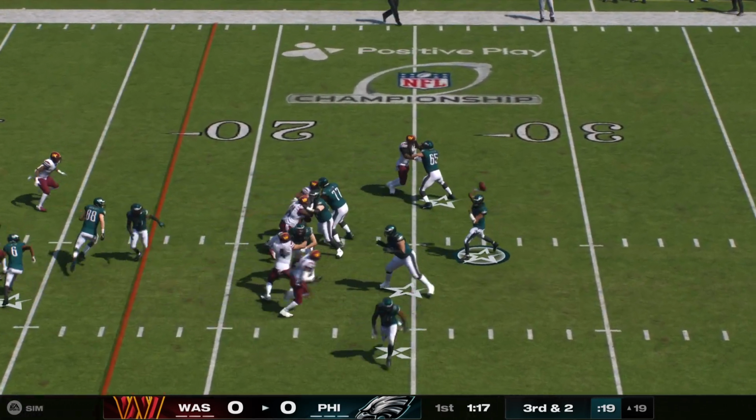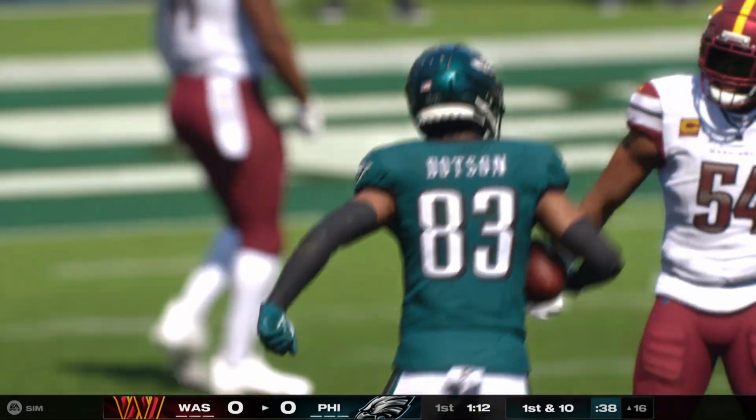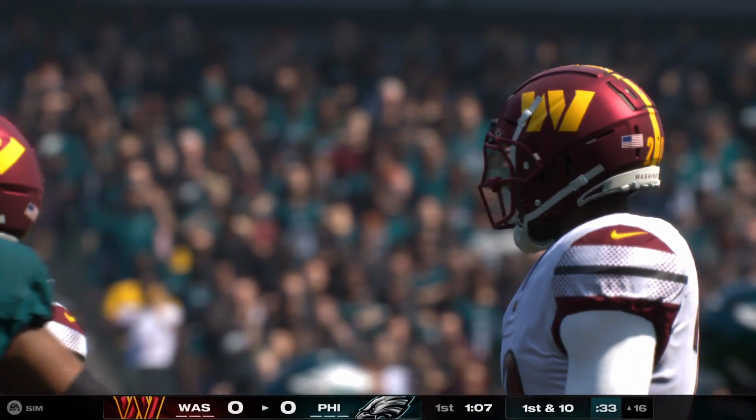Throwing is Hurts. Able to find the open man. That's complete. And he is going to have an Eagles first down as they're able to convert on third and short yardage with a gain of 4.